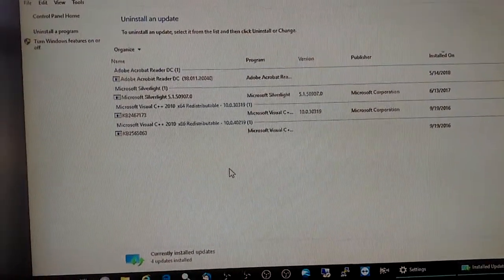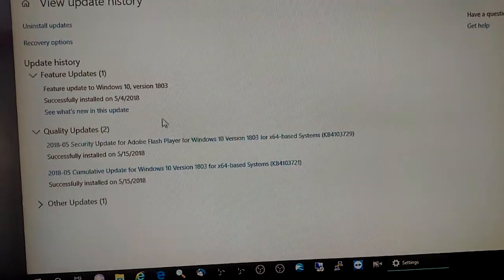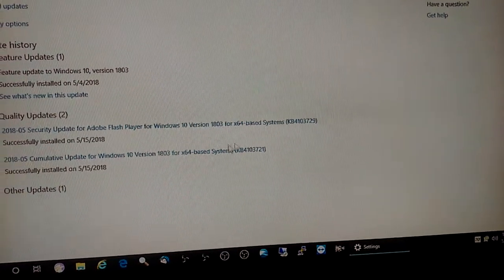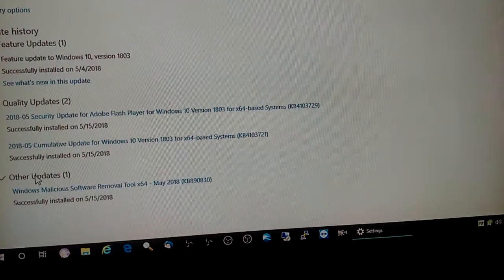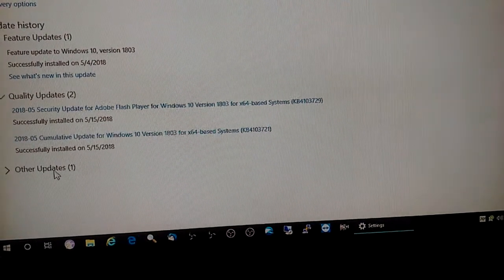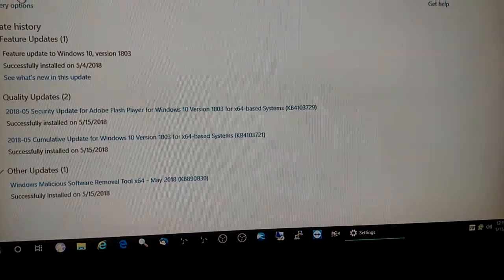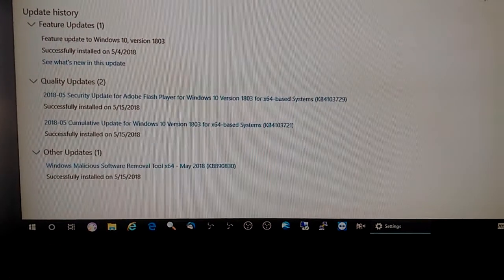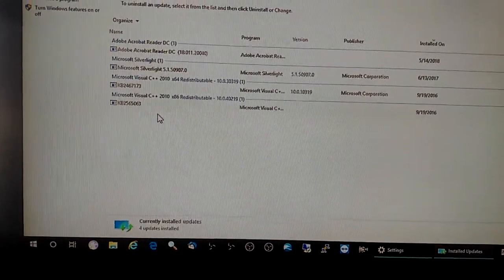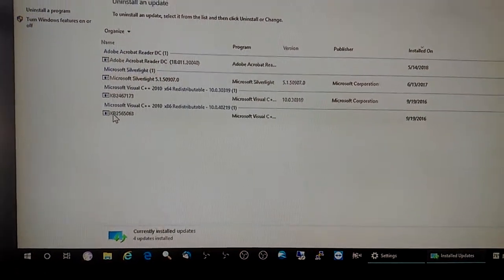Quick update. I removed the Adobe Flash update. Now, if you notice here, it will not let me remove one. So I removed the Adobe Flash Player Knowledge Base 4.10.37.29. I removed the Knowledge Base 4.10.37.21. It will not let me remove this one. I don't know why. If you click on Uninstall Updates, the Windows Malicious Software Removal Tool, which is Knowledge Base 890.830, doesn't show up. So you cannot remove it. The uninstall a program list doesn't show it. And that's proven earlier in the video.